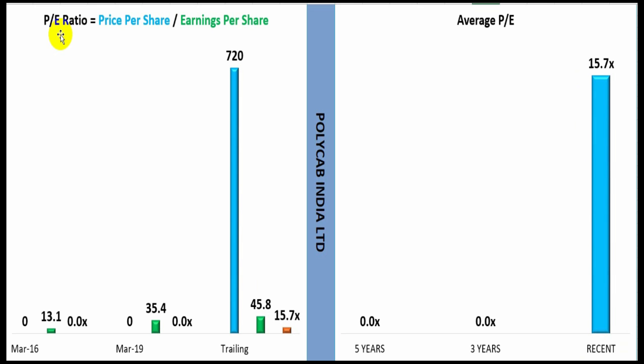The company currently is available at 15.7 times its earnings per share. 45 rupees was earned per share in the recent 12 months, against which each share was costing around 720 rupees. That's a 15 times higher multiple than the earnings. This is a good valuation and it is below my benchmark of 25 times. So at least valuation wise, price earning, this is good. We don't have the data of March 19 and 16, so we'll skip this particular portion.